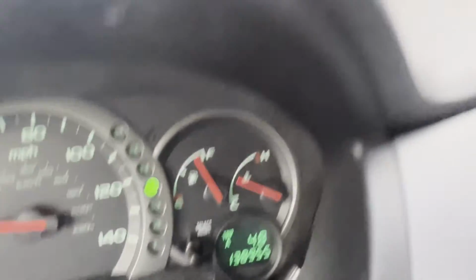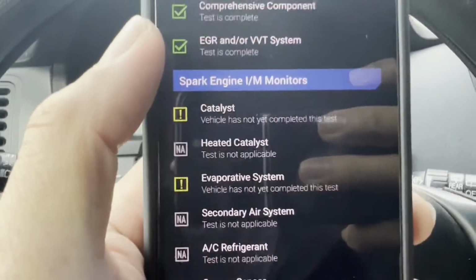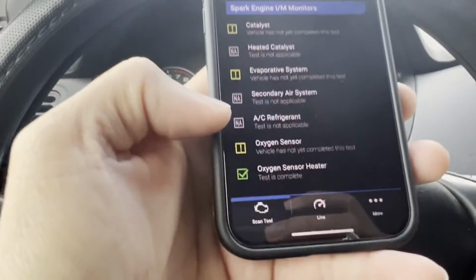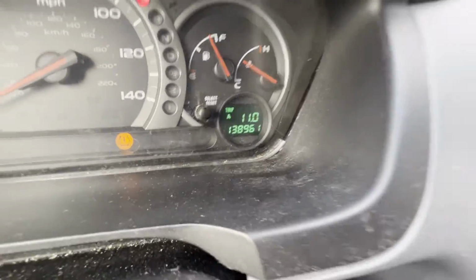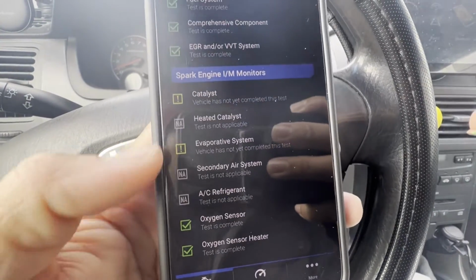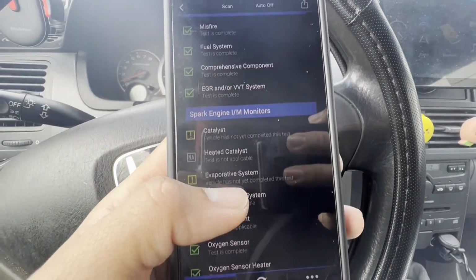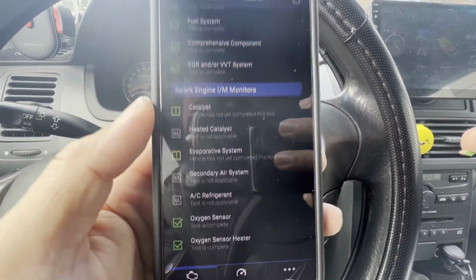All right, so far we've been driving about 5 miles, and one of the readiness monitors is ready. The EGR and the VVT system are ready, but we need to keep driving to get these three ready. All right, it's been 11 miles of driving, and one of the oxygen sensors is good now, so we still need the catalyst and the evap system to be ready. Just keep on driving.